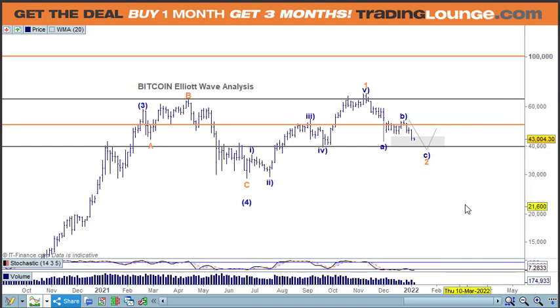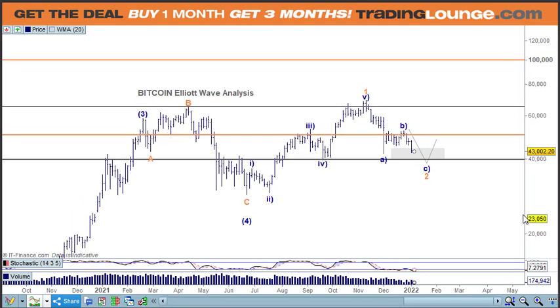So that's a possibility. Look, when it lands here, we'll just observe any impulse waves to the upside. We just got to keep an eye on the bullish side. We don't want to stick our head in the sand and become ignorant of things. The markets, we just need to be a bit flexible.